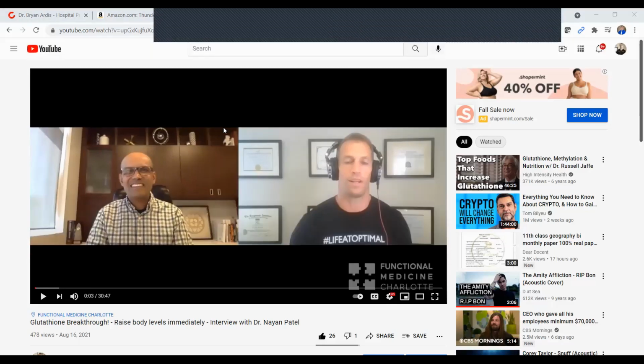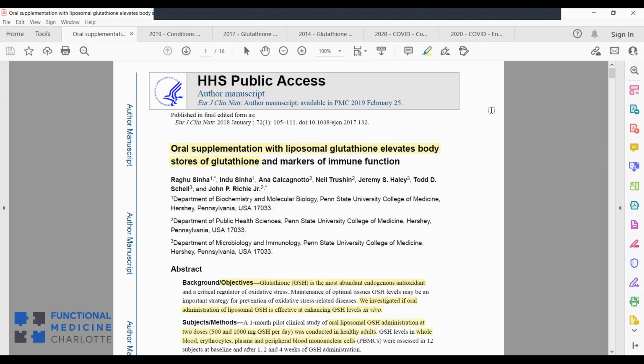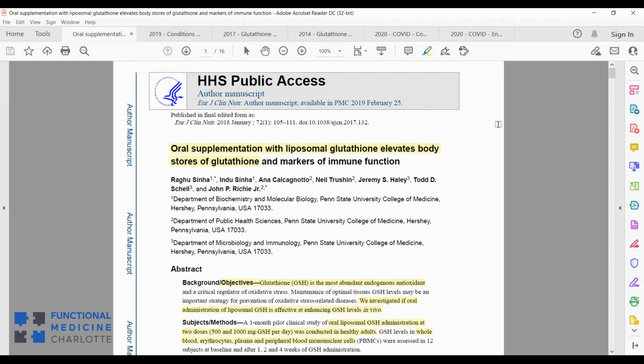So I want to remind you of that, because today, the raising of the red blood cell level is one big reason why we wanted you to be aware of his product. But I found a study that looks at liposomal glutathione levels orally that also raises red blood cell levels. And for those of you who have worked with me in the past and taken glutathione from me, this study is specifically on that product that you took. So it's extra cool. And this happened in 2018.